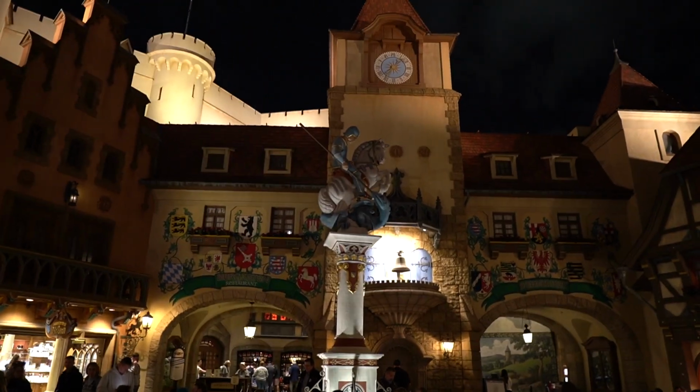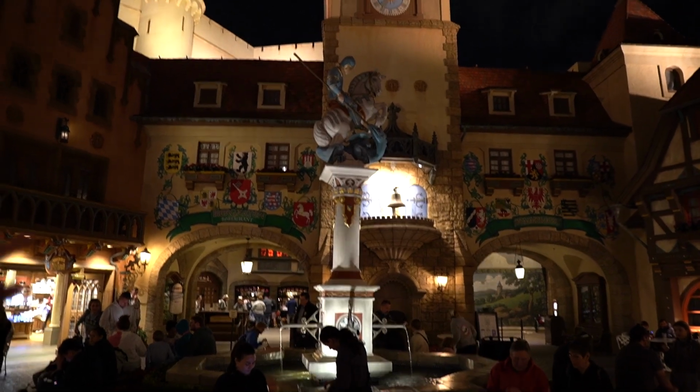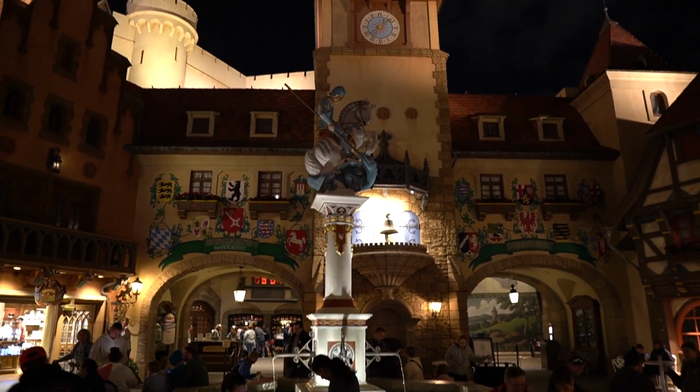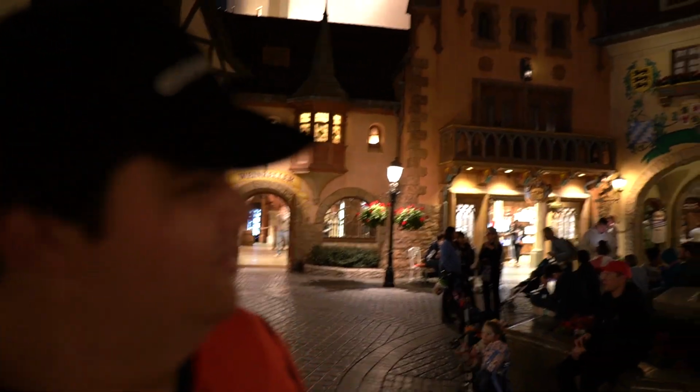Also, here's a look at the very impressive German fountain. You can see there's a guy riding a horse on the top, with a spear opening up a serpent. I don't know exactly what's happening. It's a very cool fountain. It's the centerpiece, kind of like the logo, if you will, of the Germany Pavilion.